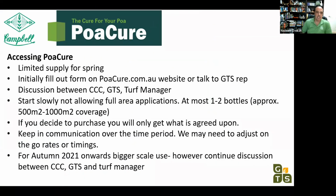So, accessing PoaCure, methylazole: limited supply for spring. It's not going to be just an off-the-shelf product, as Paul said. One of his reps, Andrew Ball, said to me perfectly, it's like prescription medicine. And I said, Andrew, you hit the nail on the head. That's exactly how we want to do it.